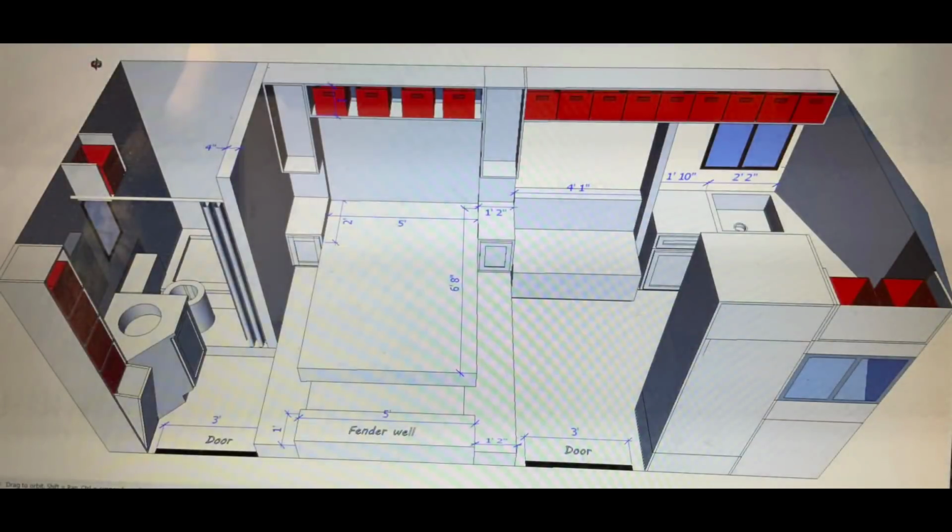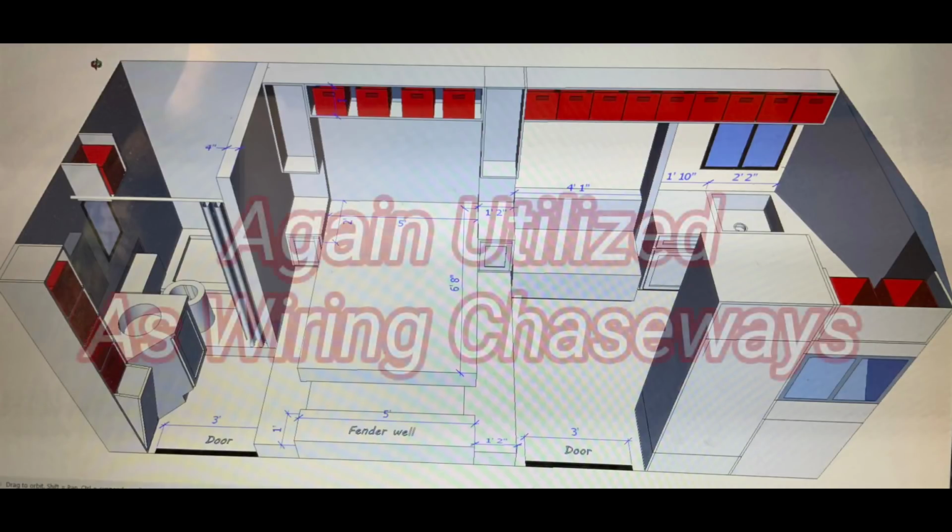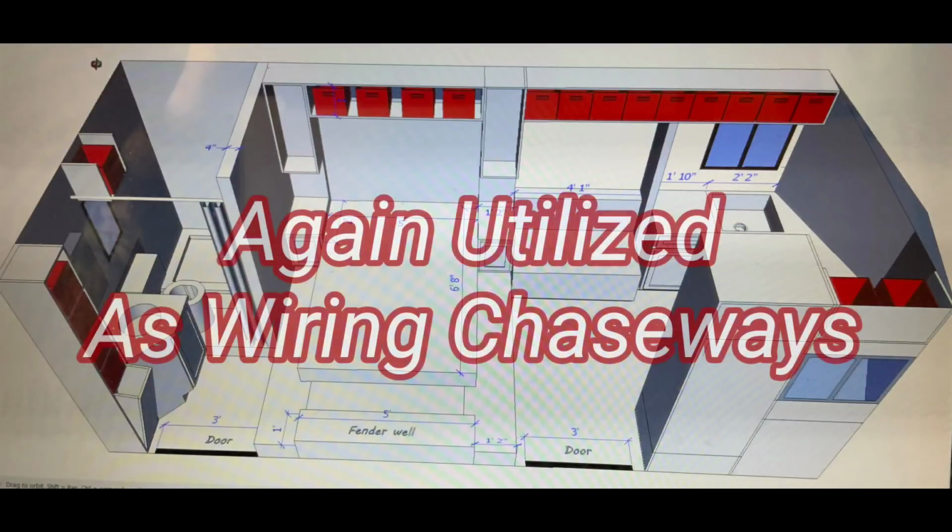Now, moving on. Also, what you can't see, since there's a wall cutaway right here and the wall's not there, at the end of each of these steps, when they get to the passenger side of the trailer, there will be a column, the same width of the steps, that runs up to the ceiling on both sides. It will be a shallow column.